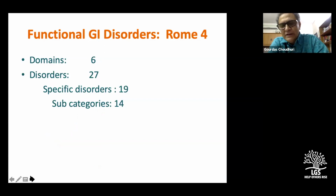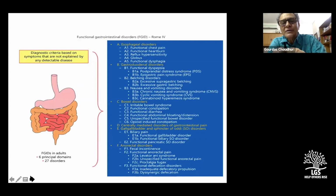So let me go back to the last slide, and that's why I thought it's very important that how far a DNB student is expected to know. So it's a bit difficult to read, but functional esophageal disorders come first. There are 5 of them. Gastroduodenal disorders, we know quite a few of them, like functional dyspepsias and so on and so forth. Then bowel disorders, so there are 6 of them, out of which we are familiar with one, that is irritable bowel syndrome, and to some extent functional constipation, but there are quite a few.